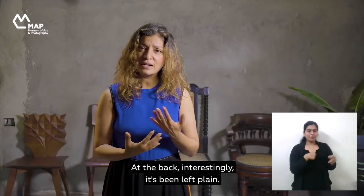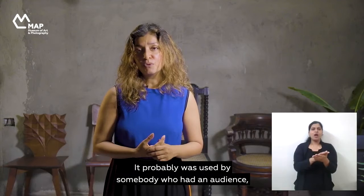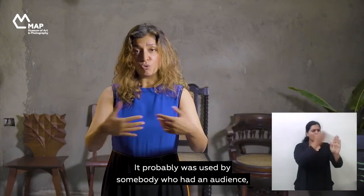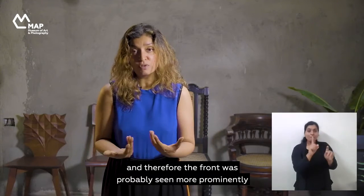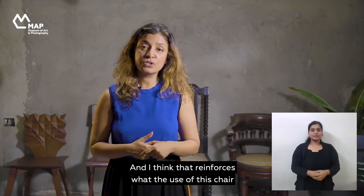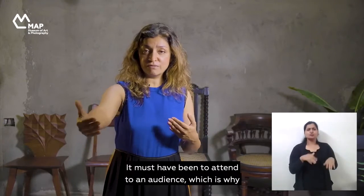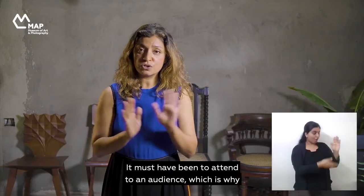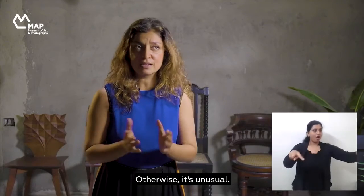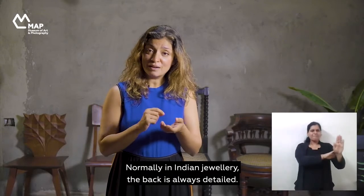At the back, interestingly, it's been left plain. So that's interesting. It probably was used by somebody who had an audience and therefore the front was probably seen more prominently than the back. And I think that reinforces what the use of this chair may have been. It must have been to attend to an audience, which is why they've left the back plain. Otherwise, it's unusual. Normally, even Indian jewelry, the back is always detailed.